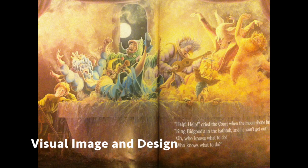The illustrations are extremely important in Audrey Wood's books. The illustrations in King Bidgood's in the Bathtub support the text and give it meaning that you would have otherwise not gathered from the text alone. For example, if the illustrations were never provided, the reader would not understand the page's personality or the struggles that he goes through throughout the book.